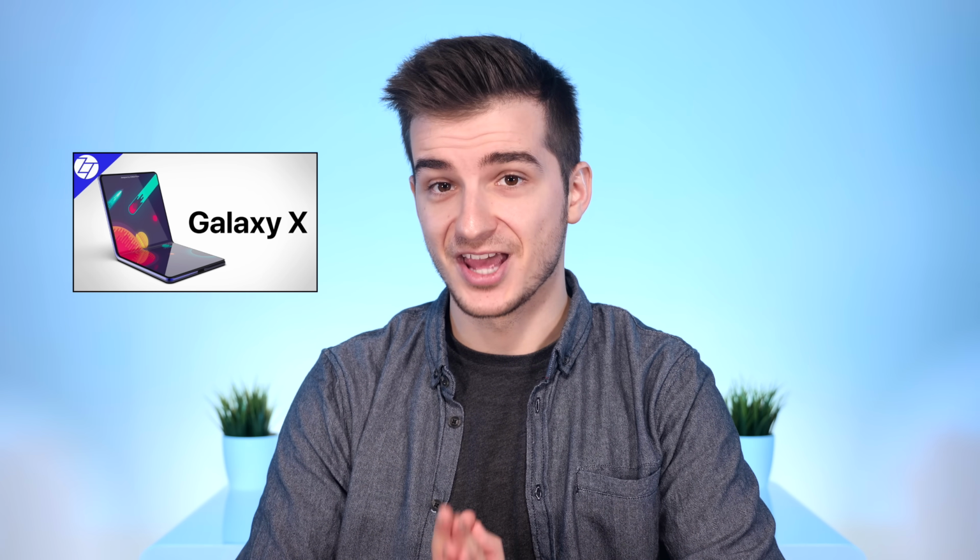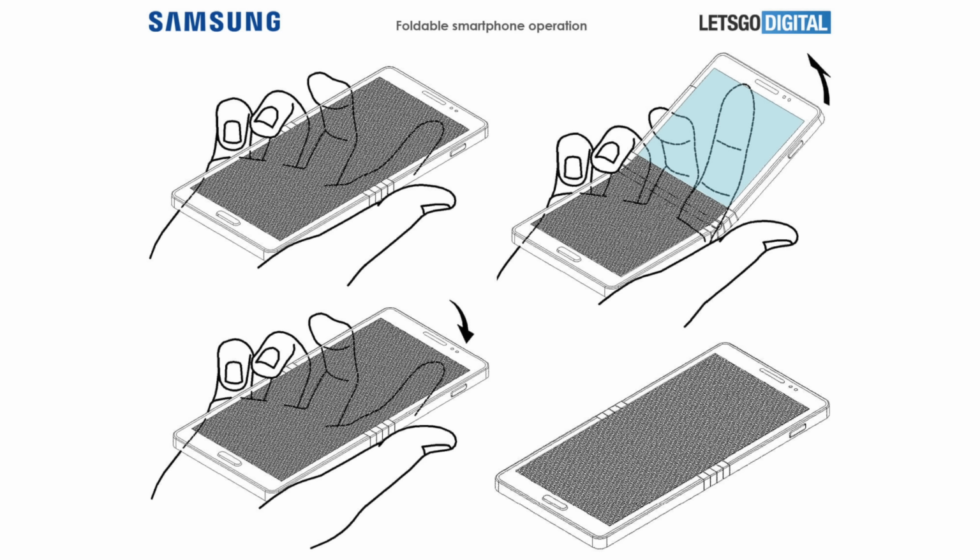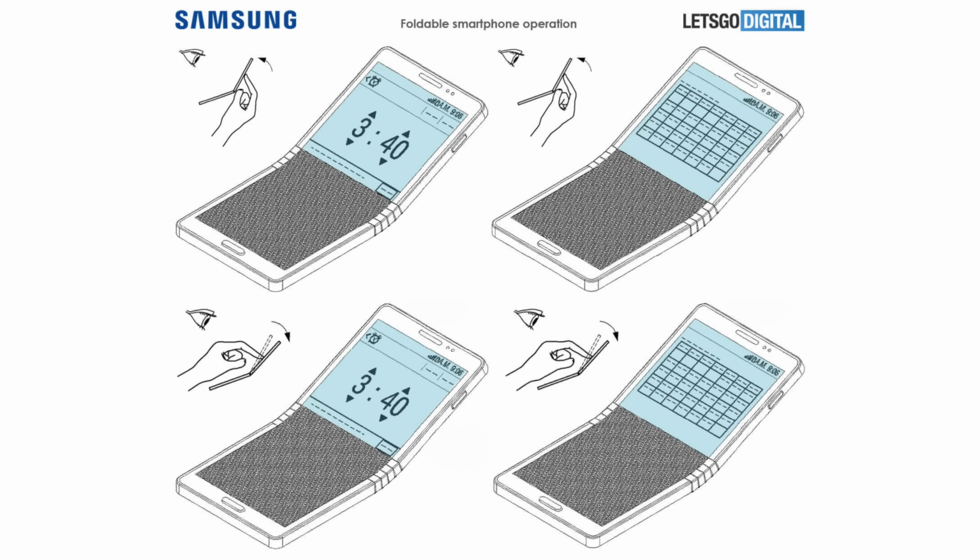Now, interestingly enough, if you've seen my previous video on the Galaxy X, we've actually seen this One UI interface a lot in some of Samsung's patents and leaked documentation for the Galaxy X, or at least the patents that actually showed that clamshell smartphone design for the Galaxy X rather than the tablet design that I actually showed at the event. So this could be another flexible smartphone that Samsung is working on.